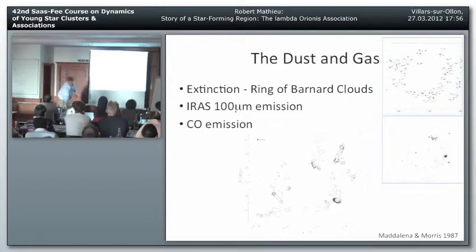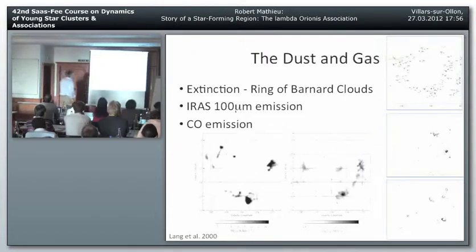And if you actually compare the IRAS, this is the IRAS, this is the CO. You can see the close association, with the IRAS being more extensive relative to the CO. Most of the dust does not particularly have a heating source in it other than the central star. So the brightness in the IRAS is truly a measure of the amount of dust. So that's the broad scale domain that we have here.